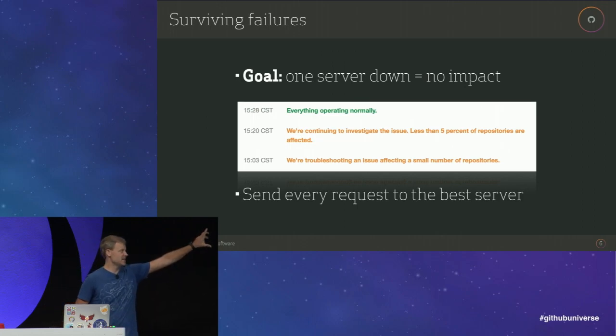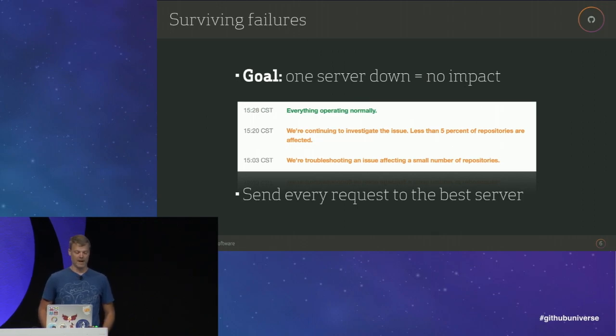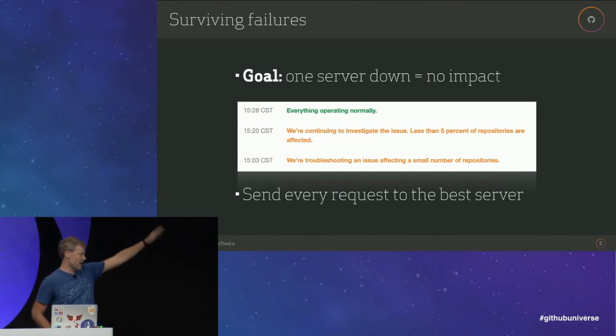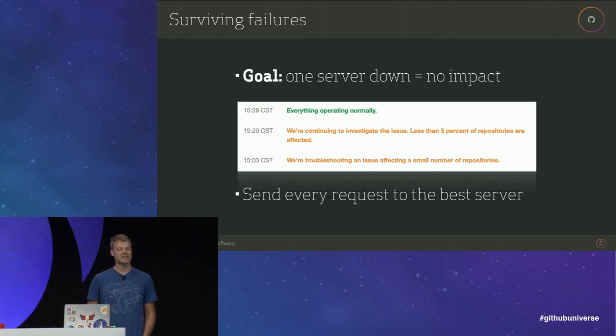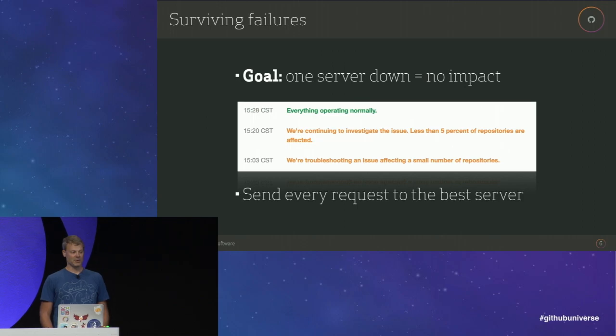You can see this here. This is a screenshot from the GitHub status page from last December. This is the old file server cluster, not Spokes. Reading bottom to top, at 3:03 p.m. we are troubleshooting an issue affecting a small number of repositories. Then 17 minutes later, we are continuing to investigate the issue. Less than 5% of repositories are affected. And then finally, 8 minutes after that, everything is operating normally. Now, on this old cluster, less than 5% of repositories is code for a file server has crashed.